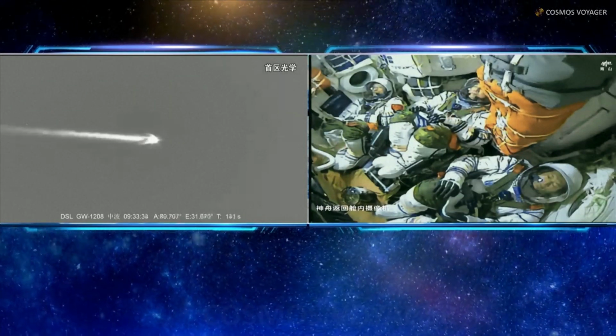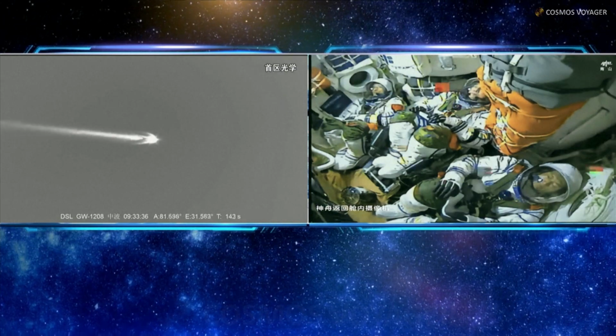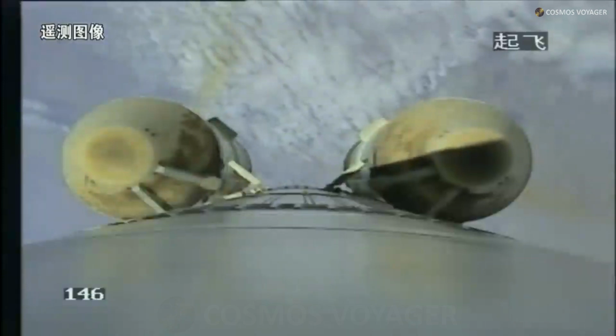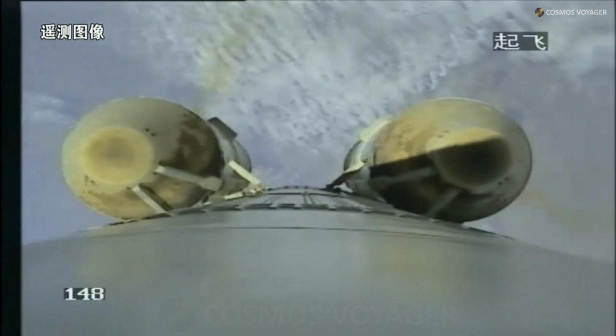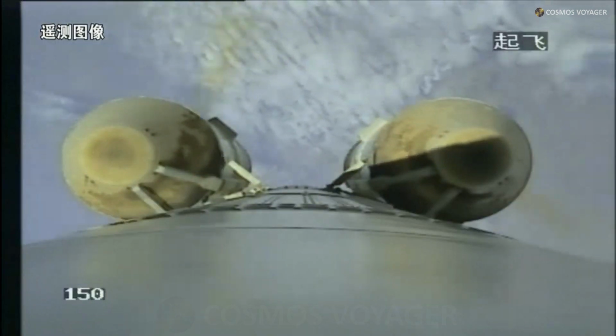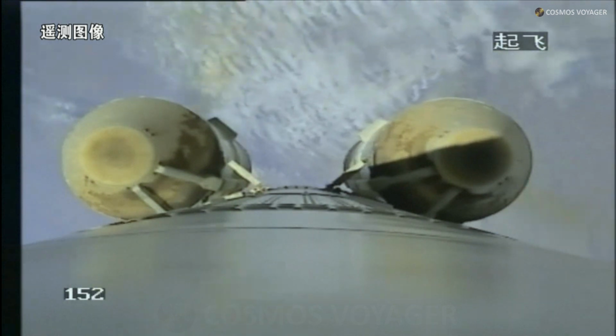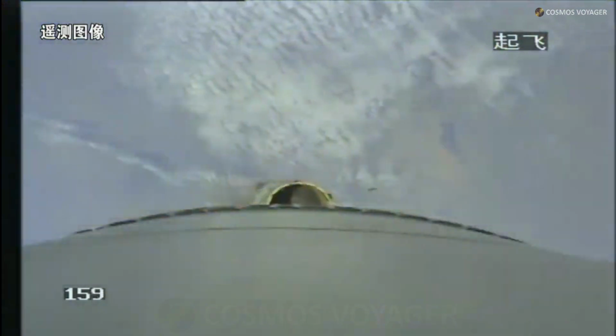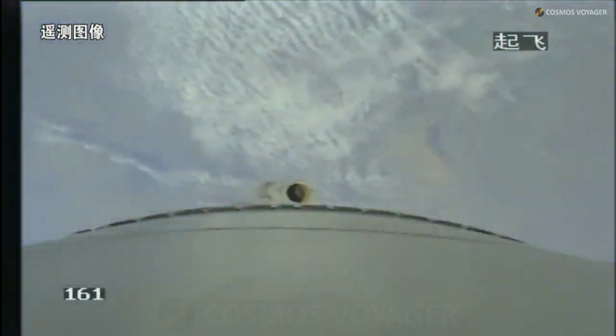Followed by separation of the fairing. The G forces acting on the bodies of the astronauts are increasing. We can see the burning mark on the engines, right? So right now it's really high in the atmosphere. Separated. Okay, separation of the 4 engines. And the core stage is also separated.